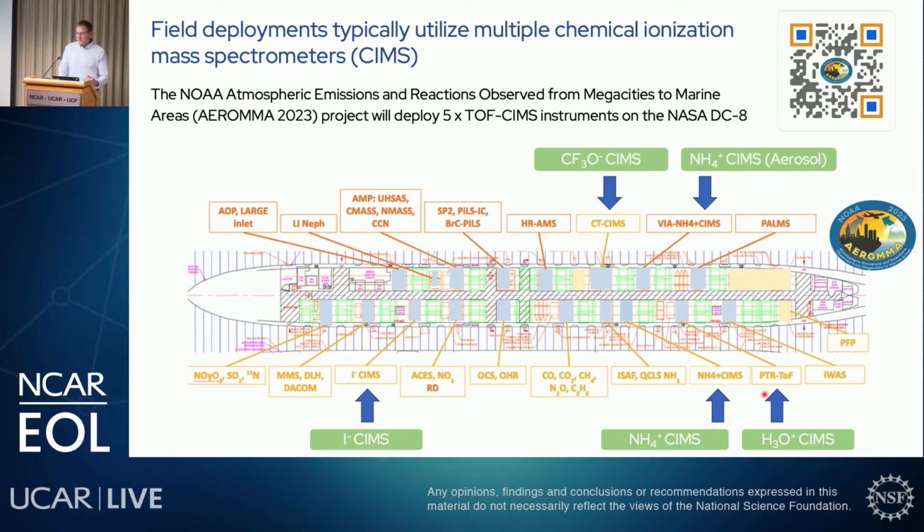So SIMS instruments, many of you who have been on aircraft projects have probably seen these across your table before. They're becoming more and more prevalent because of the number of observations you can provide with a single instrument, and also the breadth of detection that you can achieve with these things. And so on the AROMA project, which is a project that I'm co-PIing that'll take place in 2023, we actually have 5 of these things deployed on one aircraft.